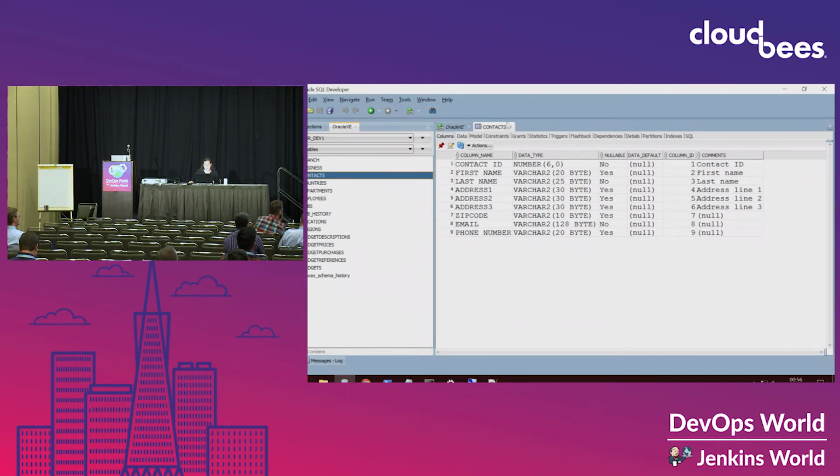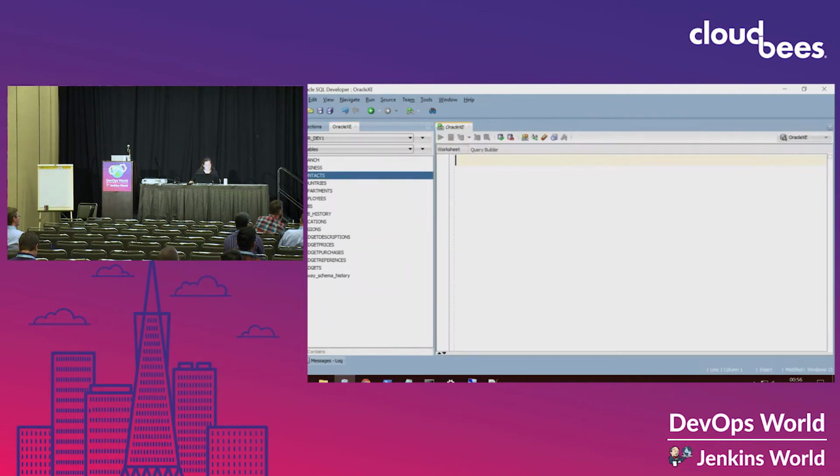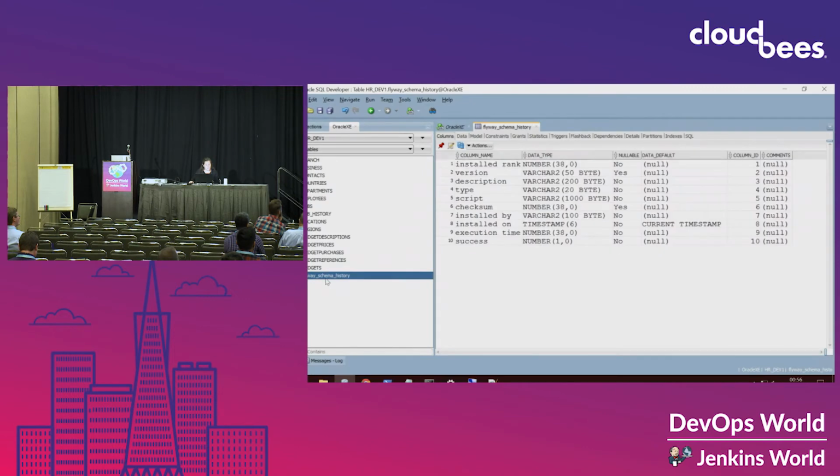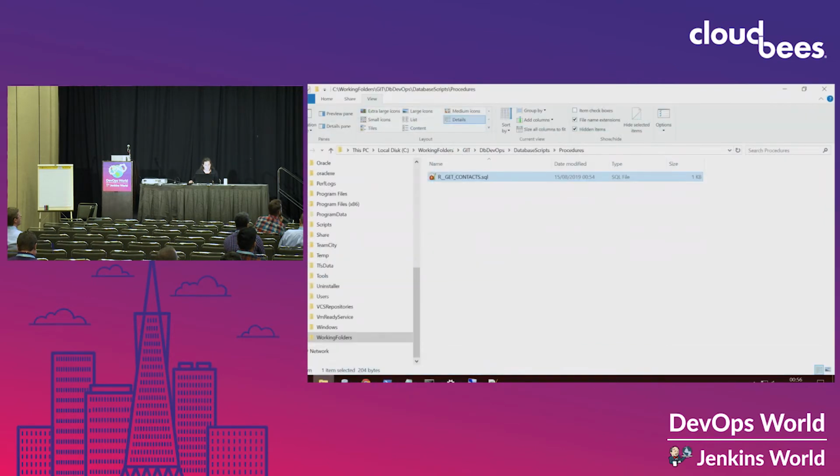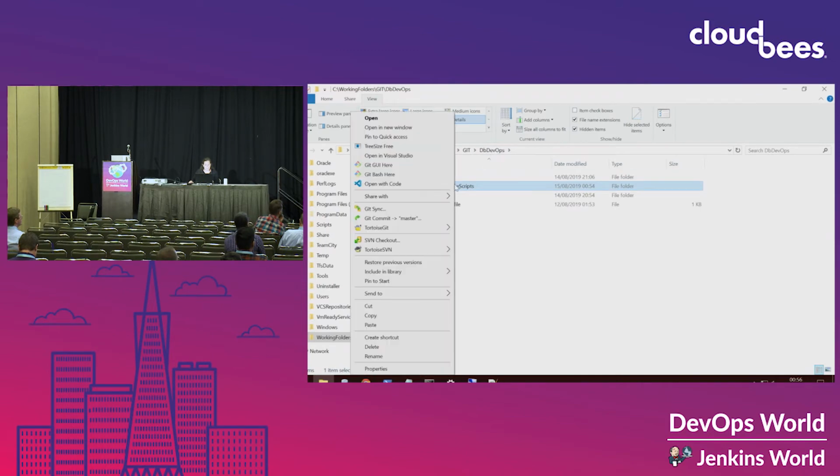And it's not there, but I think it should be there. I can now see I have this Flyway schema history table, and if I look at the data in that, I can see my new Twitter ID is there along with the Git contacts, has been updated in my development database.